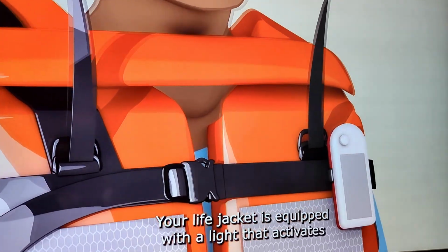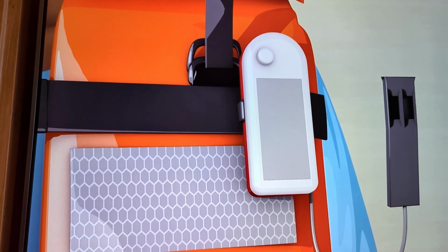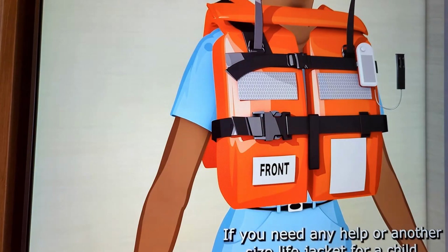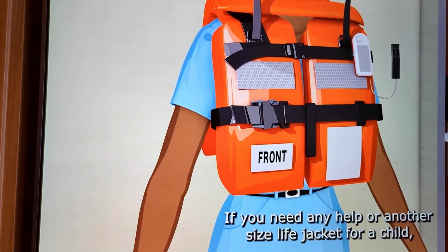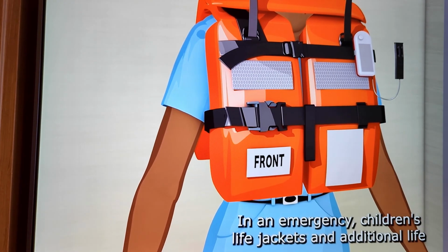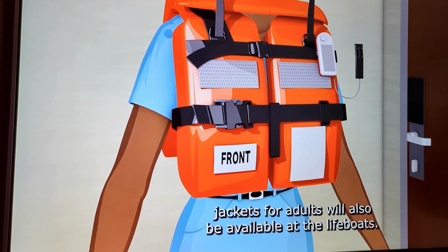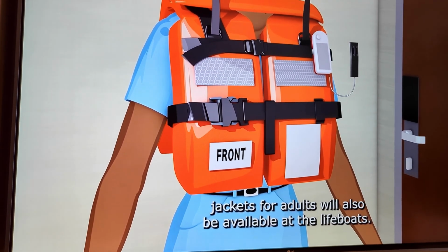Your life jacket is equipped with a light that activates when in contact with water. There is also a whistle for attracting attention. If you need any help or another size life jacket for a child, please ask your steward. In an emergency, children's life jackets and additional life jackets for adults will also be available at the lifeboats.